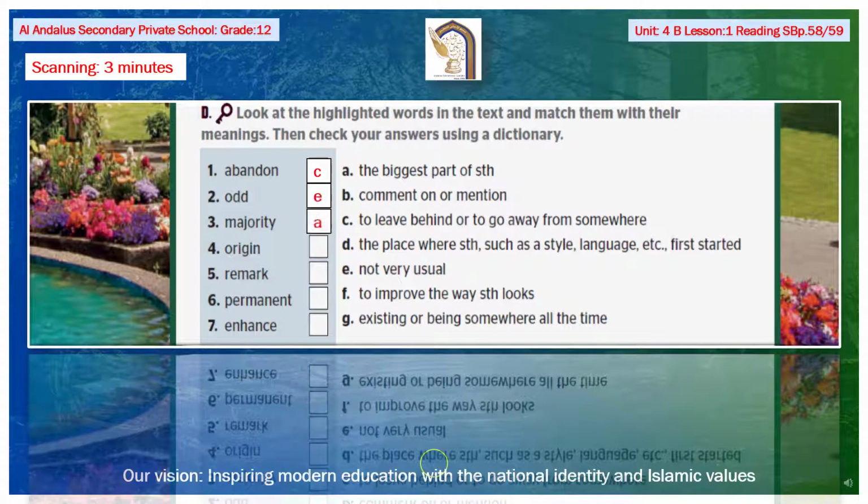That's nice. The biggest part of something, or by the way, the most number of people, if we are talking about people. Number 4, origin. Yes, suitable answer. This is D. The place where something, such as a style, language, etc., first started. Okay. Number 5, remark. To note or to express your opinion. This is B. To comment on or mention.